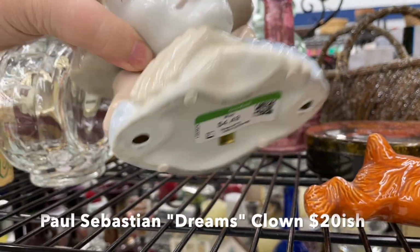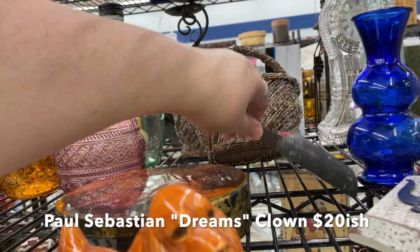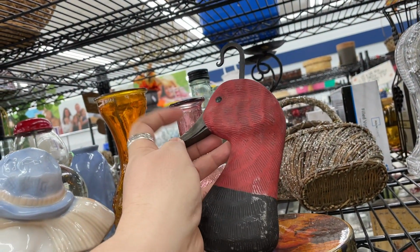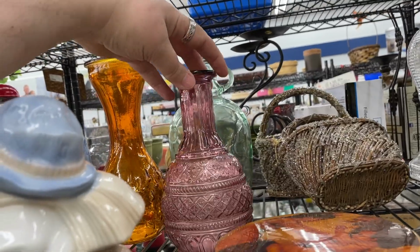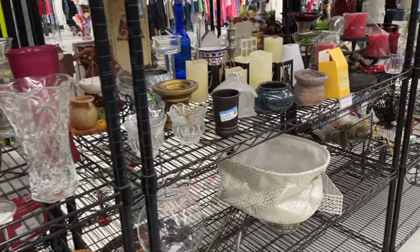I do not like clowns. Y'all know I do not like clowns, but I did look him up because he had a very kind of Yadro-like glaze and style. Now I'm looking at some weird red duck with a hook in his head. I don't know what that was about. A little puppy there was kind of cute.